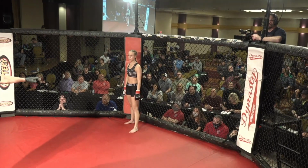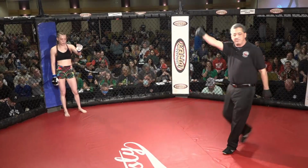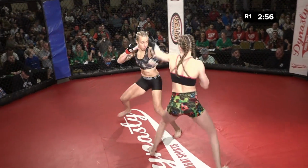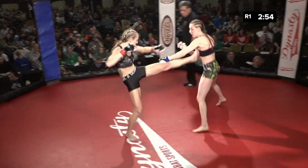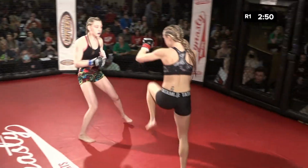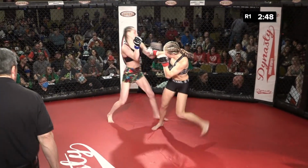One thing I wish we had here in the States a little bit more is cage Muay Thai. You'll see it in Australia and overseas. Basically, kickboxing with 6-ounce gloves. Okay. Ooh, good front kick.